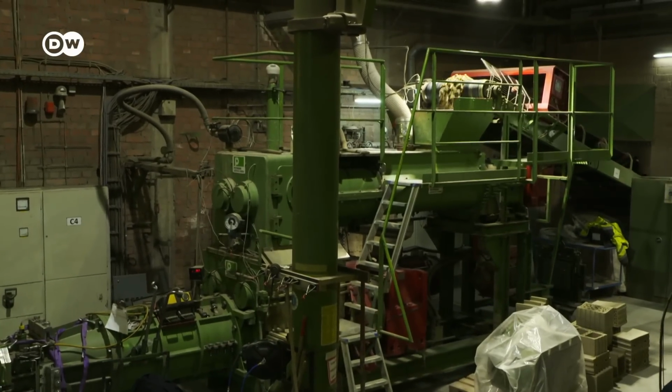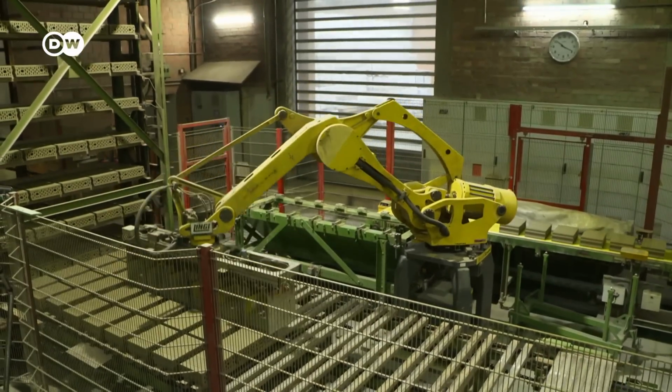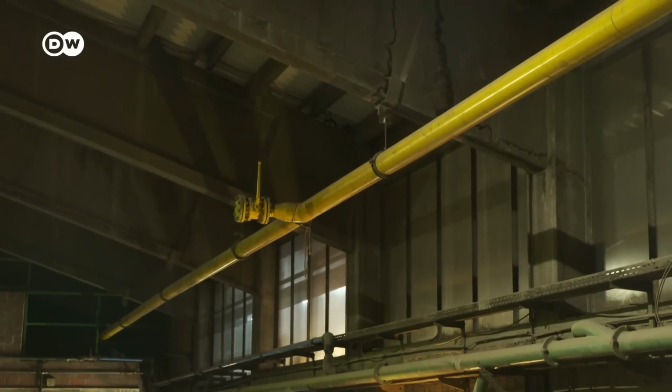For German businesses like this brick factory in Bavaria, production is dictated by the levels of Germany's gas reserves. That's a major thing. We check that almost every day, and it's how we run our business here. We need it. Without gas, the ovens here stay cold.